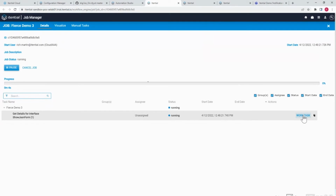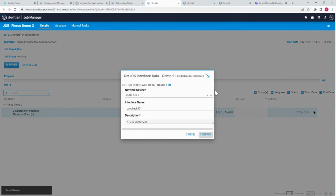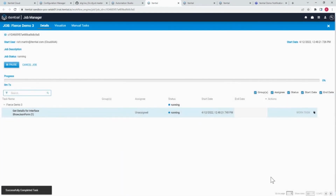So the first thing is, it is getting input from a form still. So I do want to pop this form up. In this case, we already know loopback 301 exists. So if I run it with 301 again, it's going to give me an error and I want it to pass through. So I'm going to use loopback 302, which does not clobber our compliance standard because it's in the correct range, 300 to 399. In this case, I'll give it a new description that adheres to the standard, and then we'll run the automation.